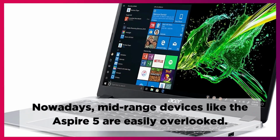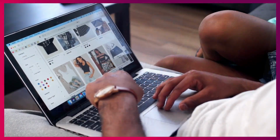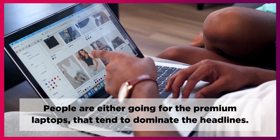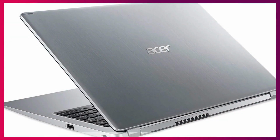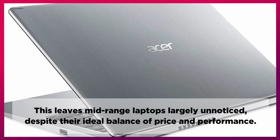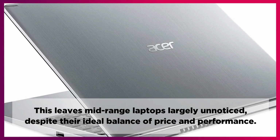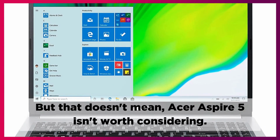Nowadays, mid-range devices like the Aspire 5 are easily overlooked. People are either going for the premium laptops that tend to dominate the headlines. This leaves mid-range laptops largely unnoticed, despite their ideal balance of price and performance. But that doesn't mean the Acer Aspire 5 isn't worth considering.